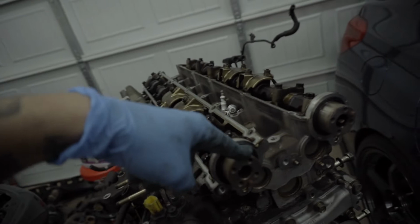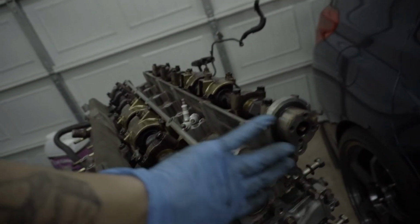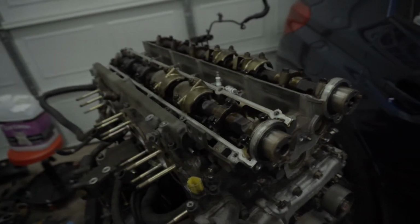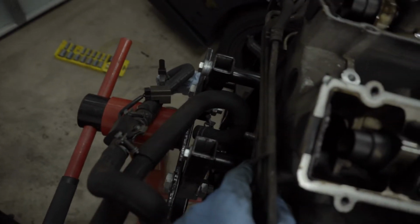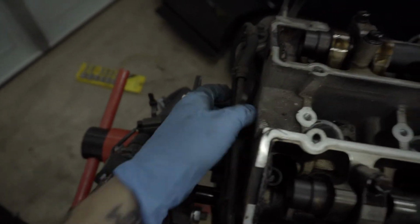I got the cam sprockets off, the belt off. I got that little cover that was back here, and the only way to take that little cover off is by taking the sprockets off. Looking over everything, I think that everything is ready to go. I might have to take this bracket off for when I pull it, but I'm going to take the cams off first.